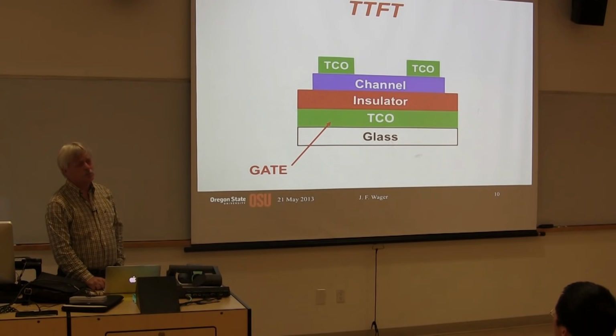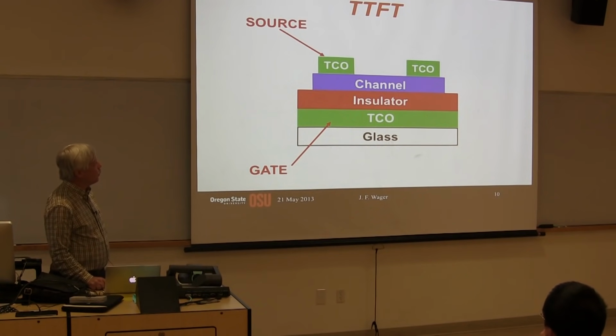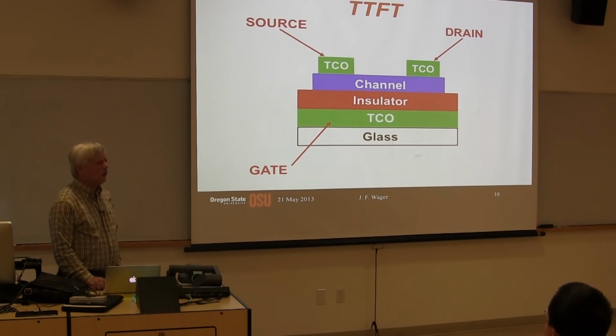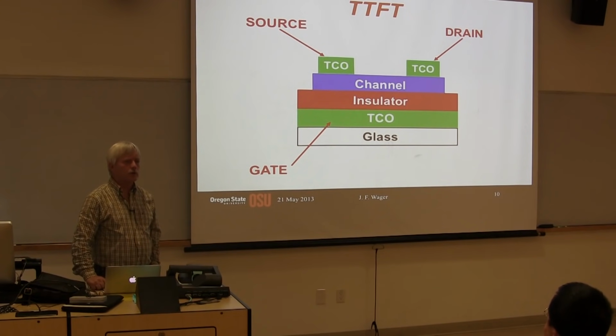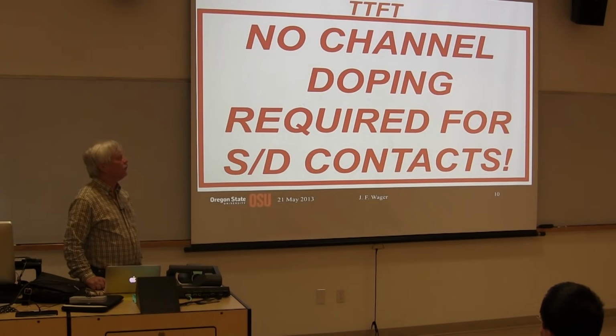You can think of it as a metal, except it's a see-through metal. So everywhere I put a TCO, it's like I'm looking at it as a metal, but it's transparent. So that's the gate. Let's say that's the source, and let's say that's the drain. Right away, we see something very interesting from the point of view of the importance of this technology. And that is that I can put the TCO right on the channel, and I don't have to do anything to make contact. That turns out that's huge.